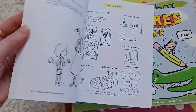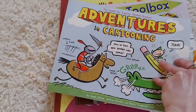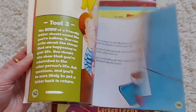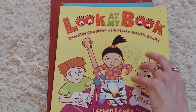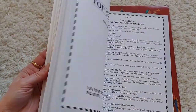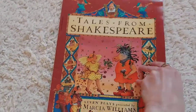It's Let's Draw a Story, Adventures in Cartooning, Writer's Toolbox. Because he is in 6th grade next year, we are going to be doing all of the writing assignments that they require. And this teaches about different forms of writing in a very friendly manner. Look at my book. Don't forget to write. Teaches about writing. And Tales from Shakespeare.